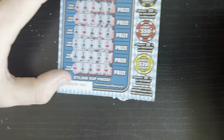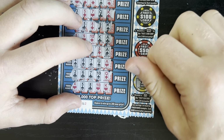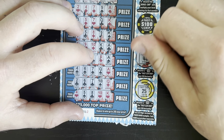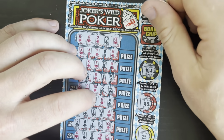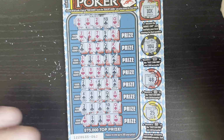We have these fast chips still. Let's see if we can find a winner. That'd be awesome. 25, nope. 48, and last chance for 100. Oh, 104. I thought I might have it. The multiplier on this was a 10x. That would have been awesome. That is okay. We still got two out of three wins.